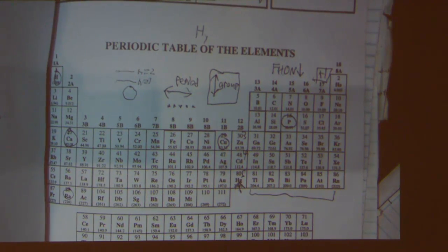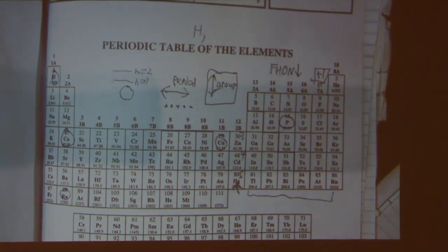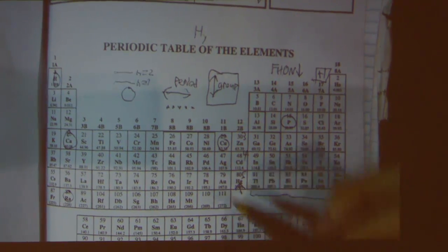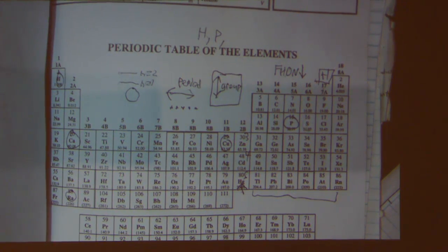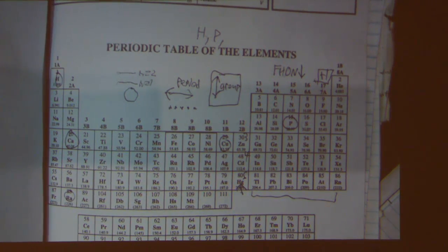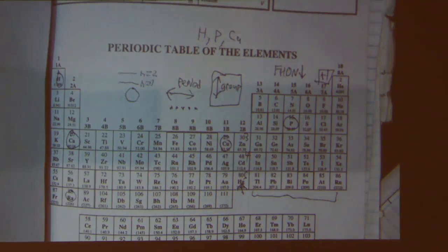What would come next? Following the rule of the right-hand side all the way to the bottom left, we see that P is located closest to the top right corner, so P is going to be next, phosphorus. Now, this makes sense because phosphorus is a nonmetal, and nonmetals aren't going to be very metallic. The next one would be Cu. Cu is located closer to the top right side of the periodic table.